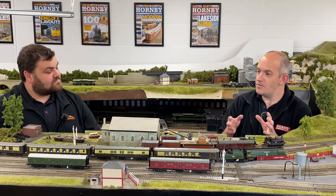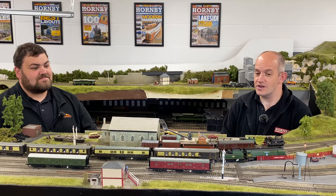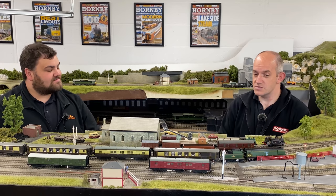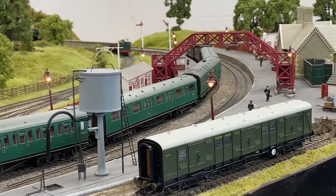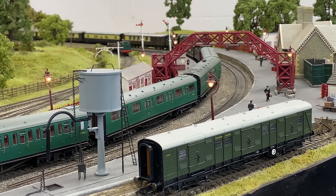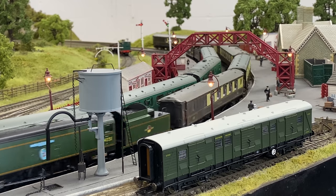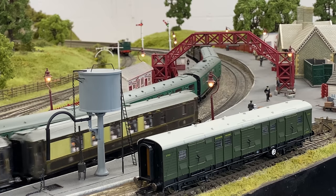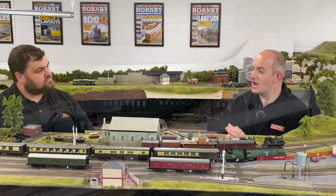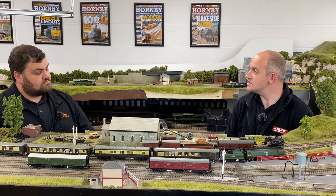We've set up a representation, but it is not an accurate representation, of Sir Winston Churchill's funeral train here. We've got 34051 Sir Winston Churchill, the Battle of Britain Pacific that did haul that train. And then I put a representative selection of four Pullman cars with the hearse as well. So the Gangway Bogie luggage van was used as the hearse vehicle to transport Sir Winston Churchill, with Pullman cars either side. That was in January 1965. It gave fame to the Gangway Bogie luggage van at the same time as giving fame to 34051, which carried his name on the side.